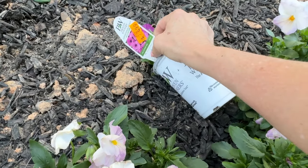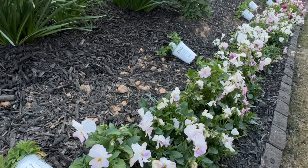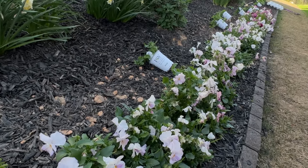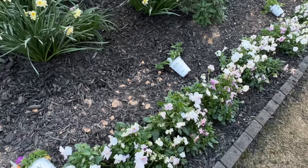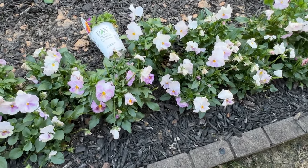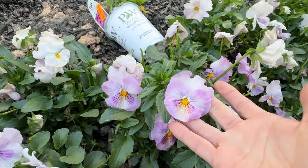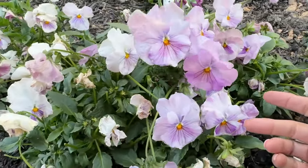So I got three of those, and then I'm going to use the yellow finch, the new yellow finch too. All right, and then I have a different blend of pansies up here. This is more of a rose color, but you can see it's just got lots and lots of different types of varieties on here too.